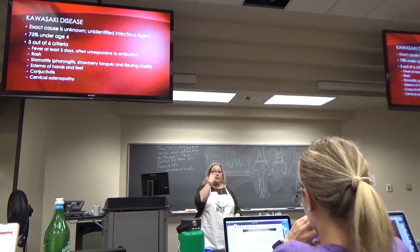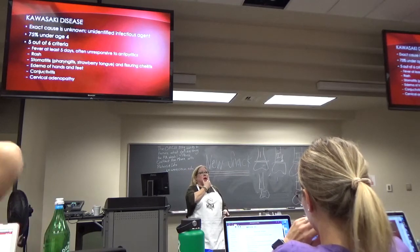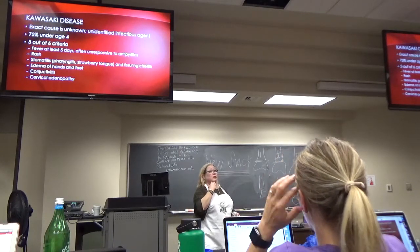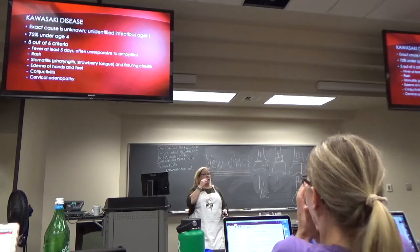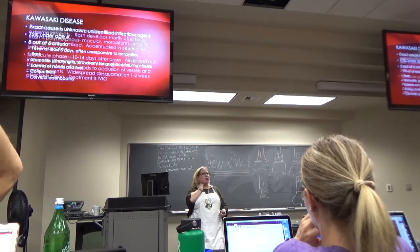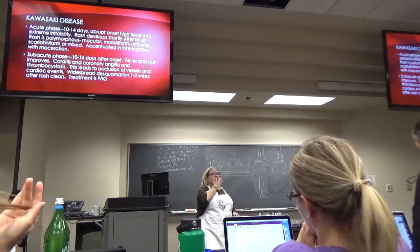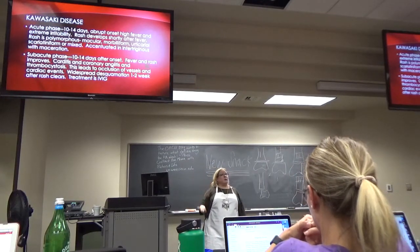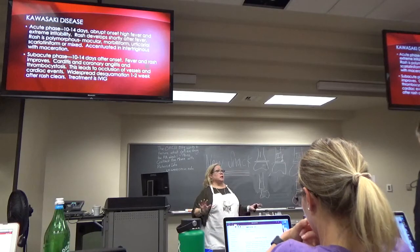Stomatitis, so inflammation, redness, painfulness to the pharyngitis, have a strawberry tongue, fissuring cheilitis, the cracks in the corner of the mouth. Their mouth is just going to be very red. Swelling to the hands and feet, red eyes, conjunctivitis, and cervical adenopathy. So 5 out of 6, you've got to have a lot of those before you make the diagnosis. So early on in the first 10 to 14 days, you get your high fever, and then the rash starts shortly thereafter. Again, the rash is not specific at all. It can look 18,000 different ways.